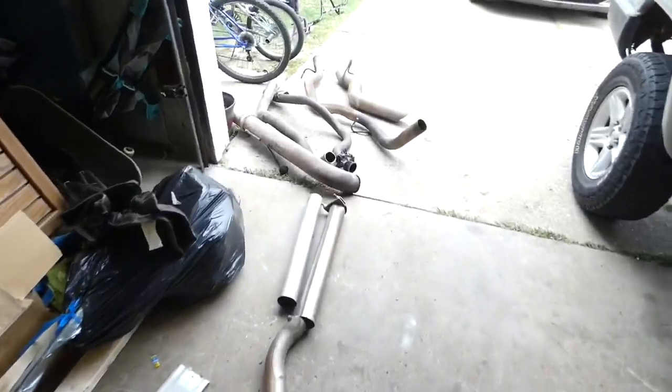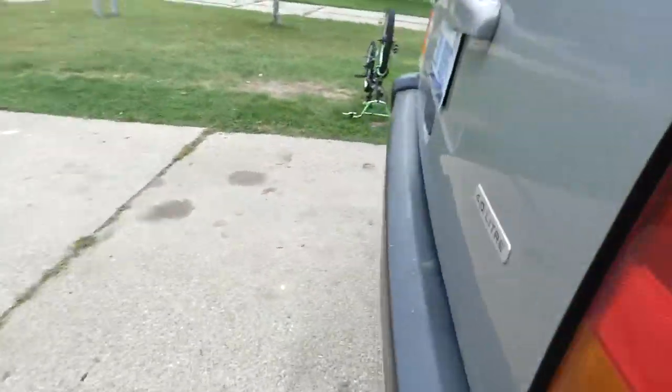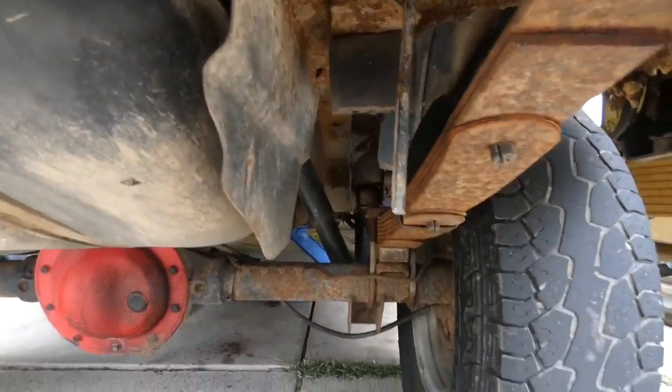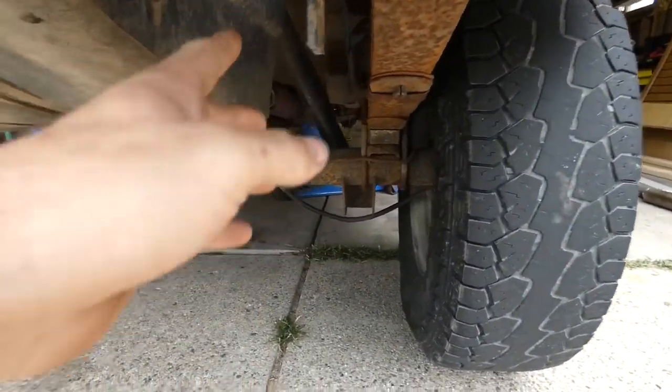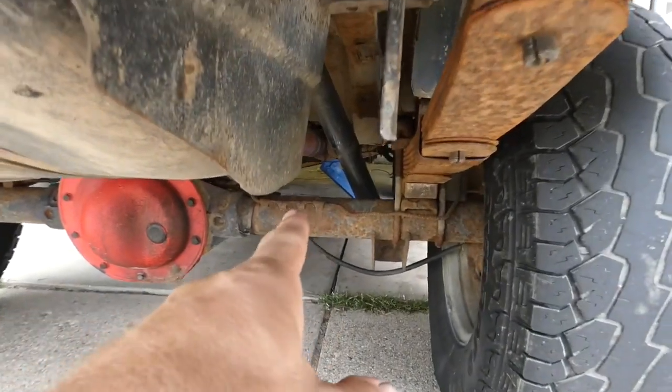Well, it's safe to say I'm really indecisive. I'm trying to figure out the best combination to get a pipe through that little gap, or come underneath the leaf spring, something. But I don't have much room, so I got that shock right in the way.